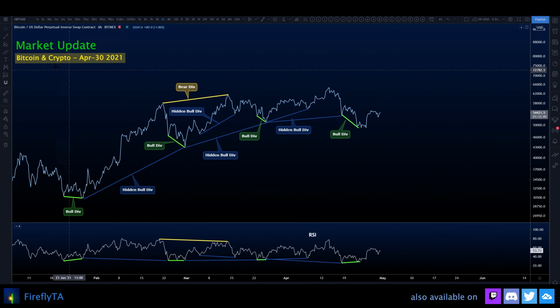Yeah, in terms of divergences, as you can see, we're in a neutral zone now. There's no bullish divergence. We had our bullish divergence move, the release of this bullish divergence. We are now in a very, very neutral zone, and we have to observe how this unfolds. It could turn out bullish, it could turn out bearish. Both is possible, so there's nothing to analyze here right now.